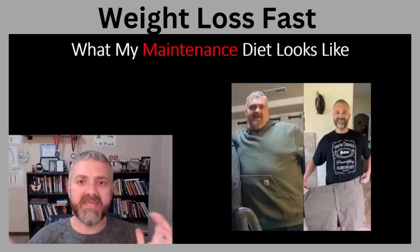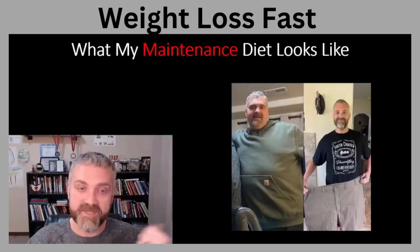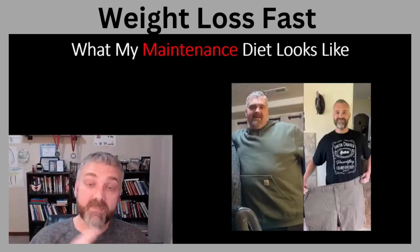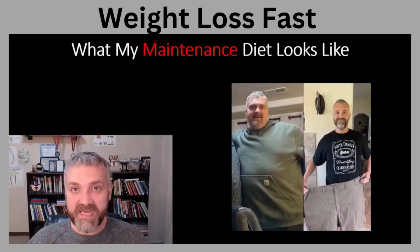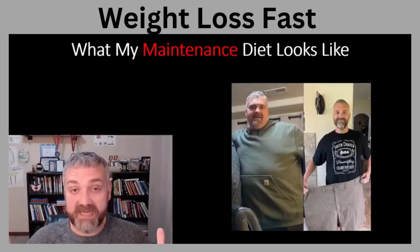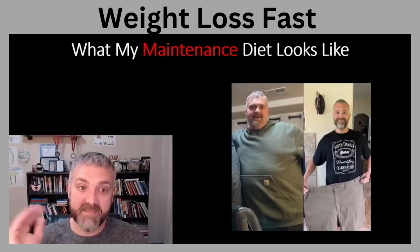So what does my maintenance diet look like? So I got here, lost 165 pounds. Literally a year ago today was when I weighed in, and I was down 165 pounds. My diet hasn't changed much at all, right? I basically just eat more meals. So the meals look the same, even their size is the same. So I just scale up or down how many meals I eat in a week if I'm trying to gain weight or lose weight. So this is why I love fasting, right? I just don't have to change what I eat. My maintenance diet basically looks like my weight loss diet. I just add in a few more meals throughout the week to maintain my weight.